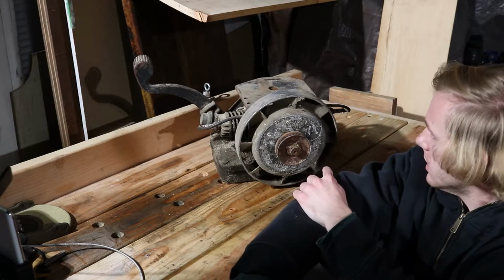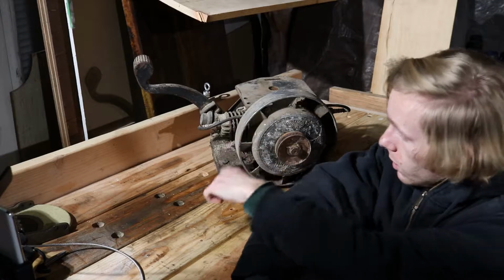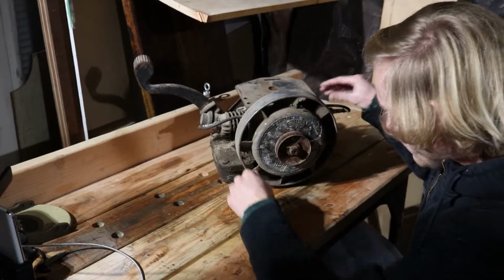It is missing the stand. We'll have to see how this series does. If I can get the money, I will purchase a stand. It's supposed to have a stand that goes on the bottom of this. It's a little tippy right now.